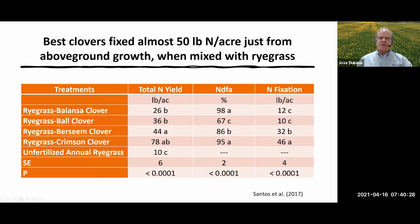In this trial, if you multiply the dry matter yield by the nitrogen concentration, you have the nitrogen yield. And most of that nitrogen came from fixation in the case of the clover here. At the end, it fixed almost 50 pounds of nitrogen per acre just above ground. So we're not considering here the below ground component, which also has some nitrogen that is also recycled back to the system. So the best case scenario here, with crimson clover, was almost 50 pounds per acre.